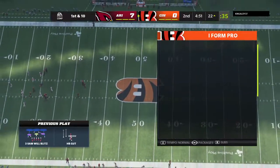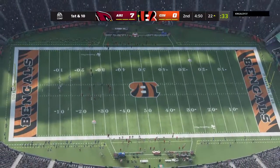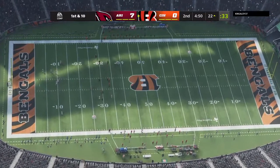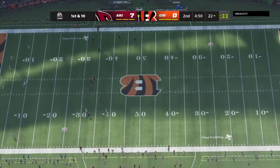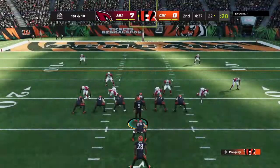2nd and inches is oftentimes an invitation for an offensive coordinator to take a big shot downfield because he feels like he can come back on 3rd down and pick up the 1st down. But sometimes you just don't want to break tendency. Stay with what you are, stay with who you know, and go get the 1st down. That's exactly what they did. Here we go.